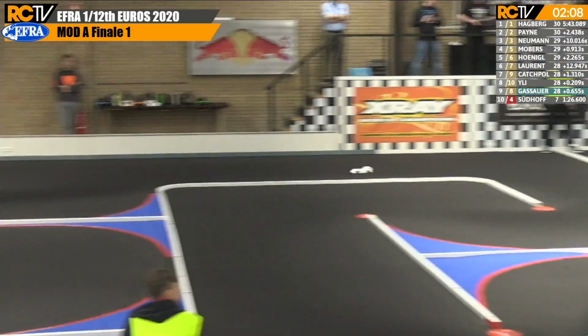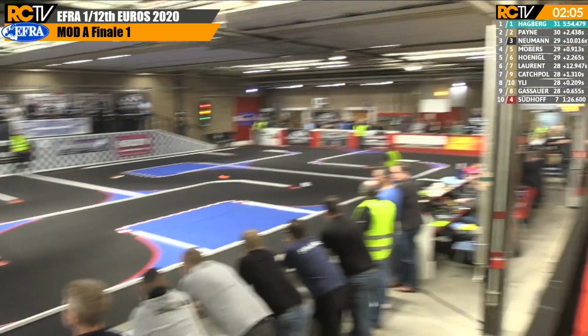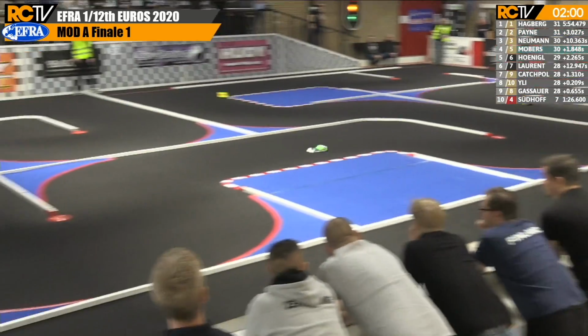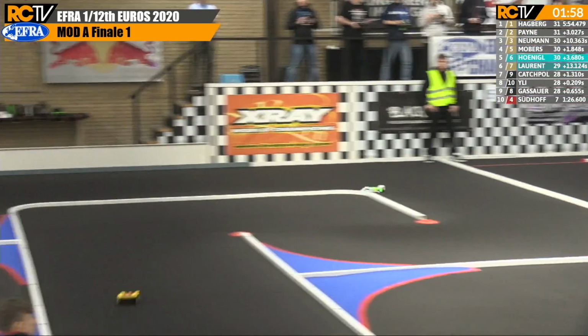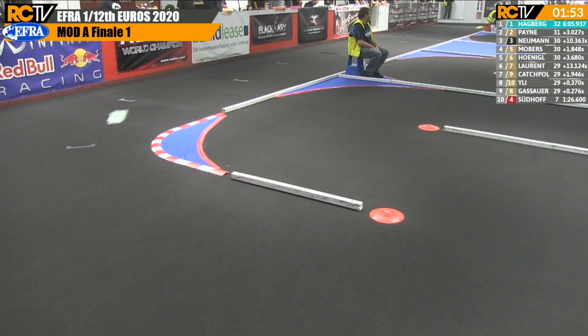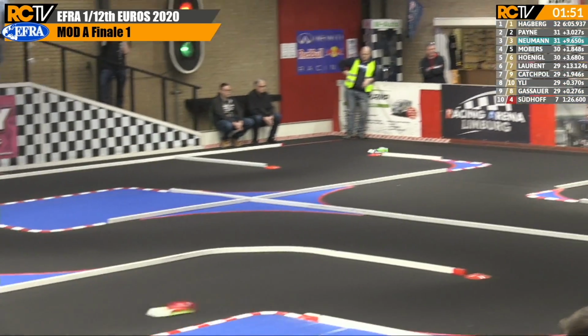2 minutes left. Let's pick up Alex as he goes down the main straight now. The white and green-coloured car. It's just coming through the A-main chicane now. There we go. This is our leader with 2 minutes of the run remaining. Alex Hagberg leading by 3 seconds now from Ollie Payne.